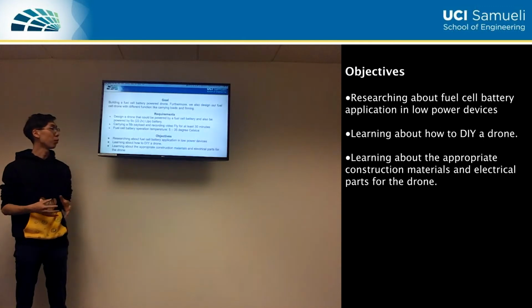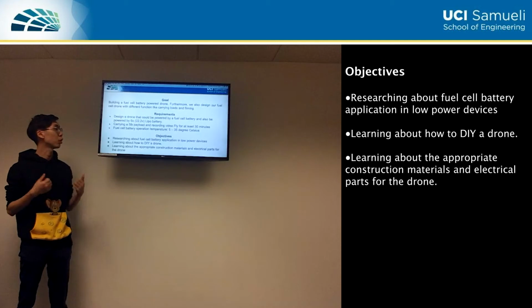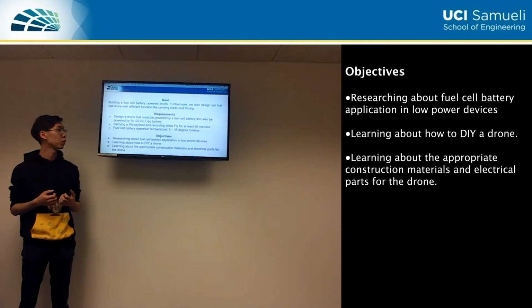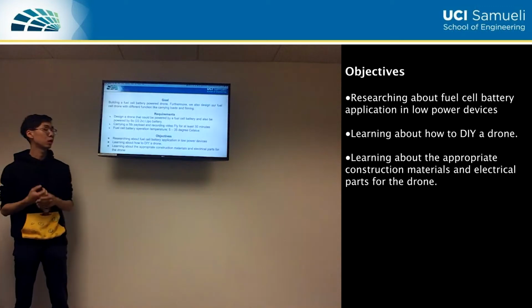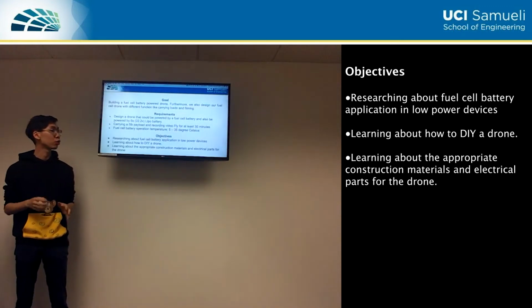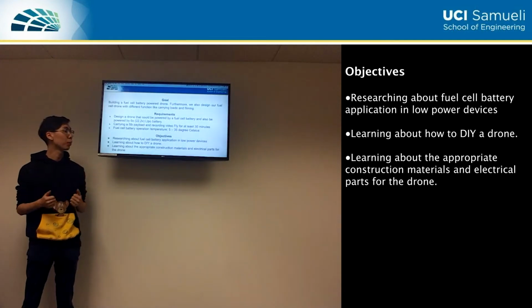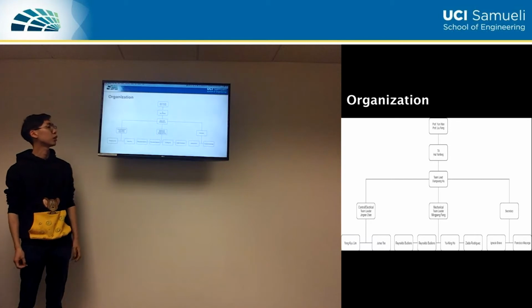And then last is the objective. The reason why we're doing this project is we're trying to research the fuel cell battery for low powered device applications. And also we're going to learn how to DIY a drone ourselves. And the last is learning the construction materials and electrical components of our drone. Next, my team is going to introduce the team structure.